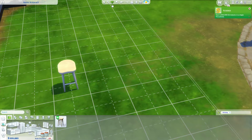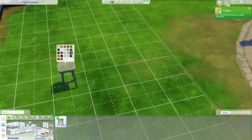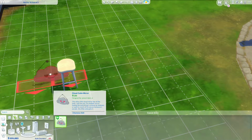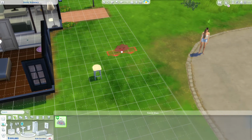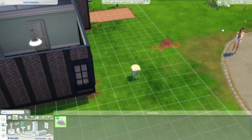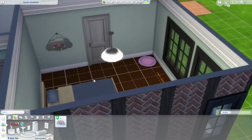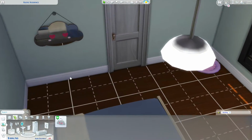But this is super cute. I love all these different colors that it has. Let's see, what else did we get? I'm not entirely sure what we all got in this pack. Did we get any paintings? No. Oh, we got a new mirror. This is cute. Let's see if we can put it on. Okay, that's really cute. I love it.